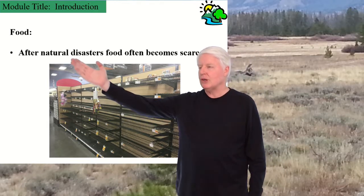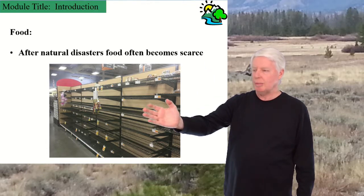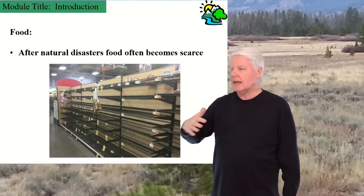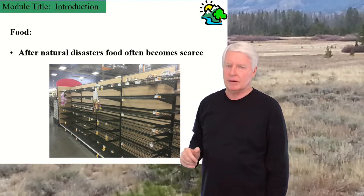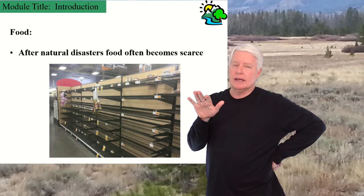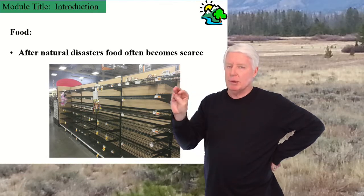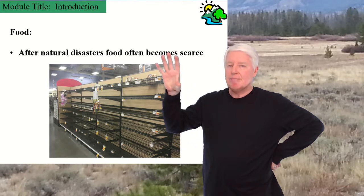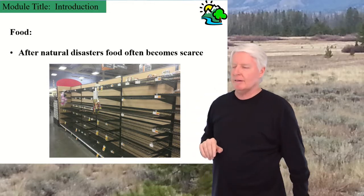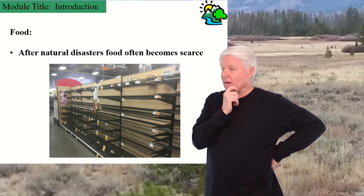But one thing I did want to mention, after natural disasters, foods often become scarce. This is an actual picture after, I don't know, some kind of emergency or disaster. And they just take everything off the shelves. And you may think, well, they'll have it back here in a couple hours. Not necessarily. Stores don't keep as much inventory as they once did. As our supply chains have become more and more efficient, they've been able to reduce inventory. Because with inventory comes liability for businesses, so they like to keep that down. And so they don't have a lot.